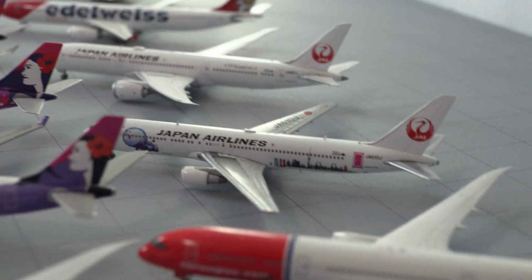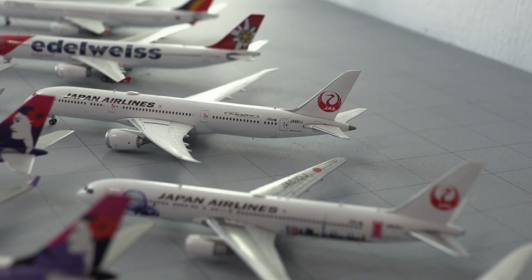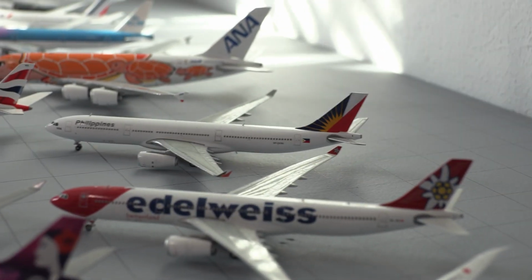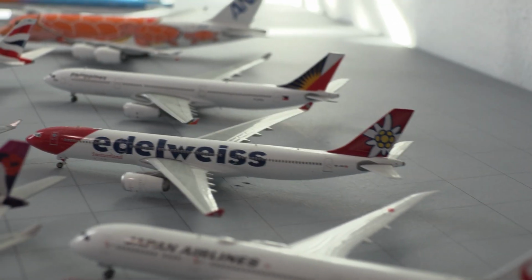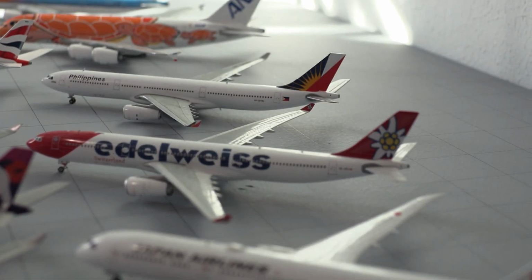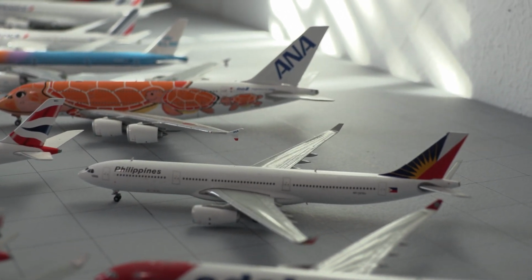Japan Airlines 767, Japan Airlines 787-9. I believe both of these are Gemini Jets. The Edelweiss, or Edelweiss, I believe is how it is, or Vise, because I believe they pronounce their W as a V. This is the Airbus A330-300 by Phoenix Models. Then the Philippine Airlines Airbus A330-300 by Gemini.